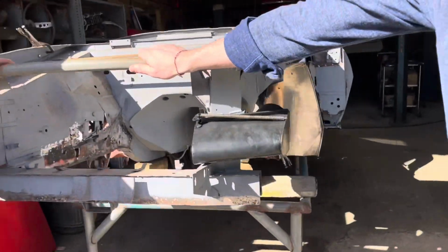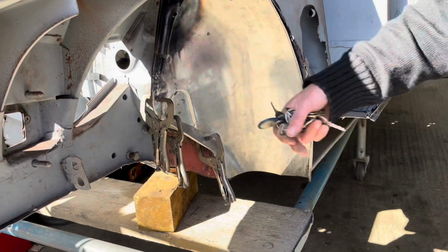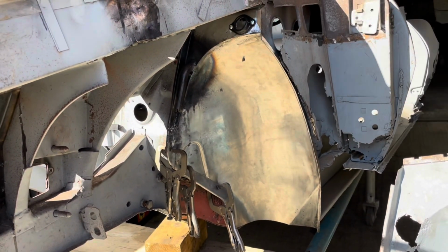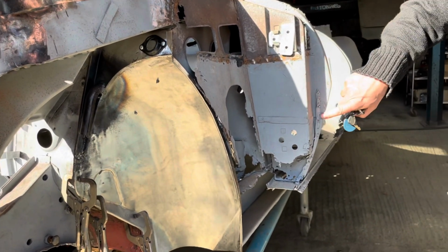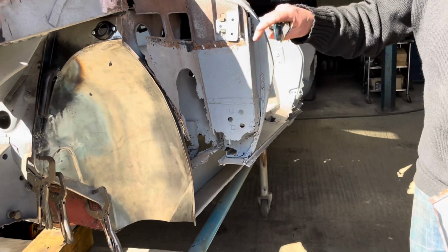So then if you go down this way, you can see I've made that bit, and this one's the new one of those. And then this is a drain hole that goes in it, which I've cut out of there and reused. So that's where the wiring goes. But you can see the same, it's all been plated over. So you can see the welding where they'd welded stuff onto it.